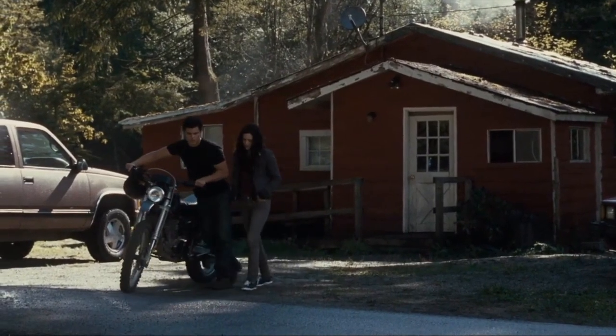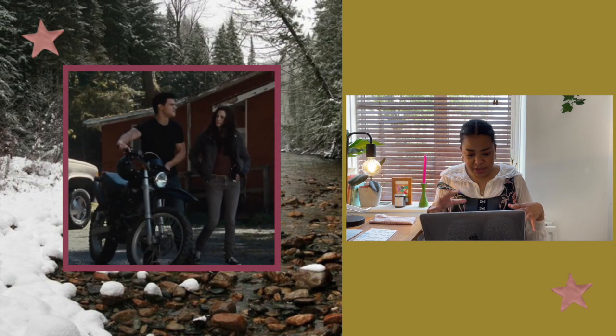I like how at this stage we're entering the 2010s, so she's wearing skinny jeans instead of straight leg jeans. I feel like this can't go in good Twilight core because I don't think it's Twilight core, but it is easy dressing.